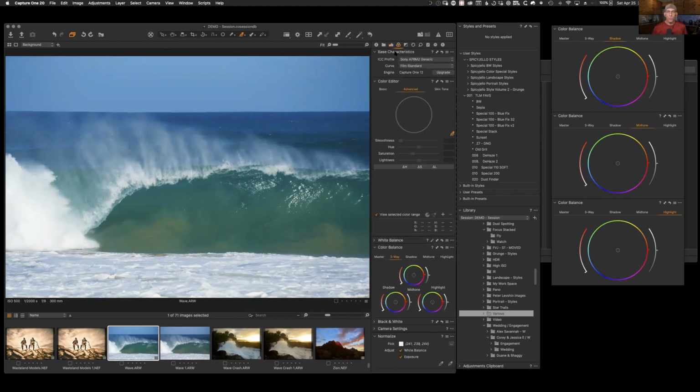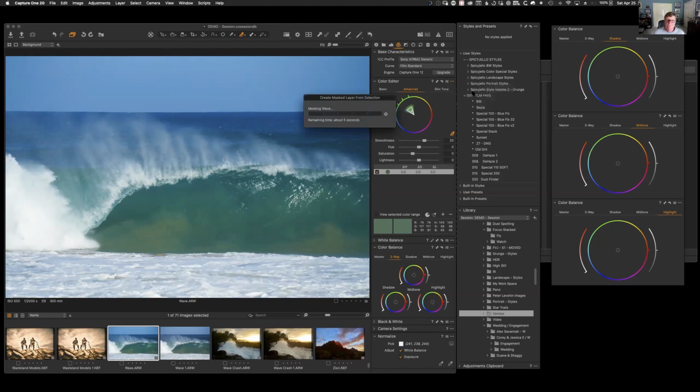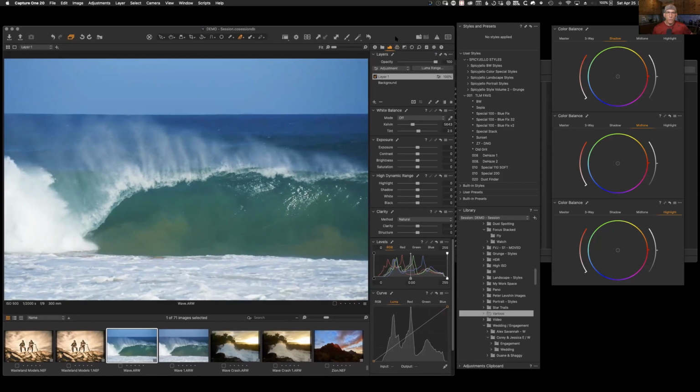But what I did was I didn't like the sand in the water, so I selected it. So you can see now I've made a selection of just the sand. It's black and white there, right? And then I create a layer mask. So now if I go into the tools and I mask it, you can see that I'm doing it kind of sloppily, but I've selected just the sand.